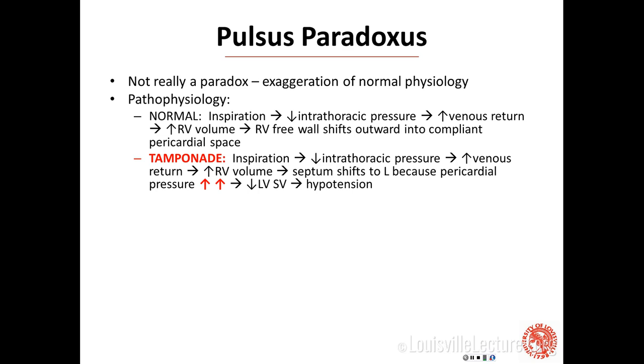So that's why with inspiration, the blood pressure goes down. It's just a more exaggerated decrease when you have this fixed pericardial space. So we say usually 8 to 10 millimeters of mercury is acceptable. Once you have more than that difference between inspiration and expiration on your blood pressure, then you have a pulsus paradoxus. So, okay, that theory is fine, but how do you measure this?